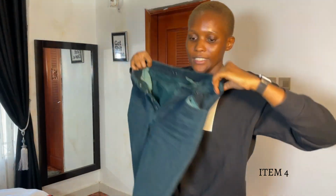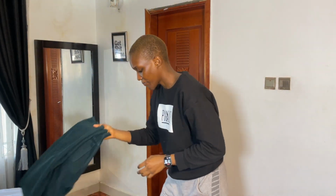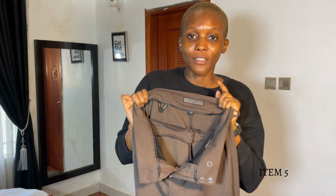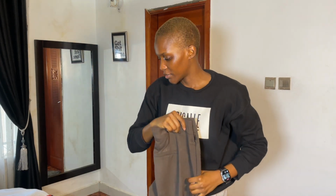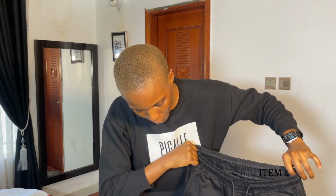It's washed green, like red dark washed green. Thrifted too. I have these pants from Nine West, also thrifted. Fun fact, not most, 40% of my fashion items are thrifted. No cap. Anyways, Nine West pants, again washed brown. Then I have these black joggers from Itty Collection. I will tag them below.